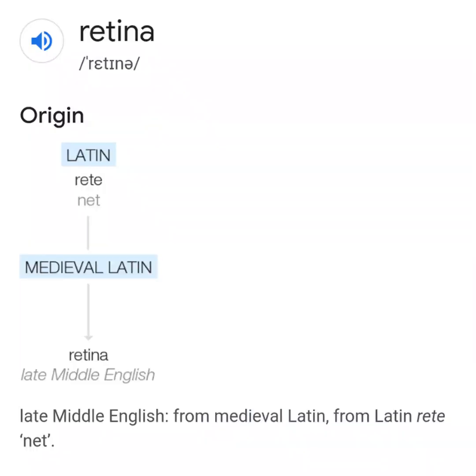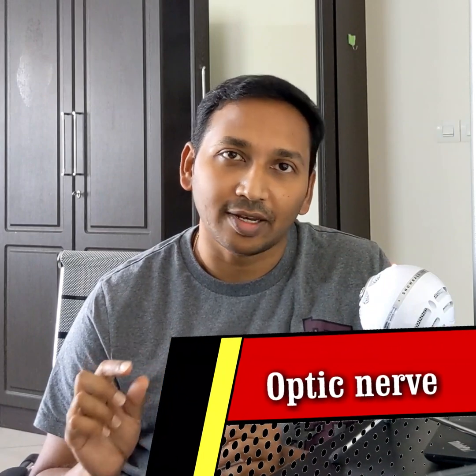In Latin, reti means net. And this retina has a net of light-sensitive cells that sense the light and transmit it to the brain through a nerve called optic nerve. Great. Now you know the parts of the eye and you can use them with confidence.